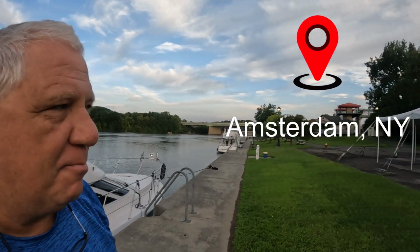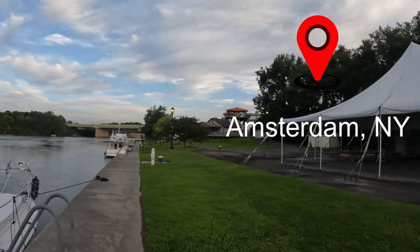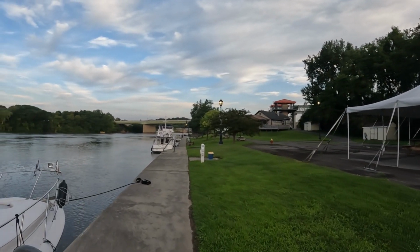Aloha and good morning from Riverlink, Amsterdam. This is where we docked last night, and the locks open at 7 o'clock.